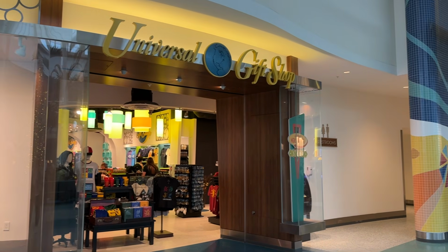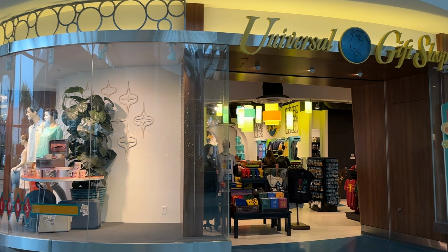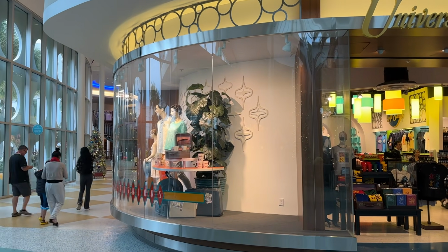Oh, and I would be remiss to forget, we also have a Universal gift shop, should you want to pick up any of your Universal merchandise needs, wants, both.